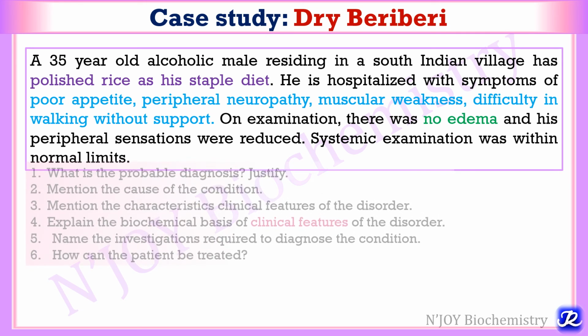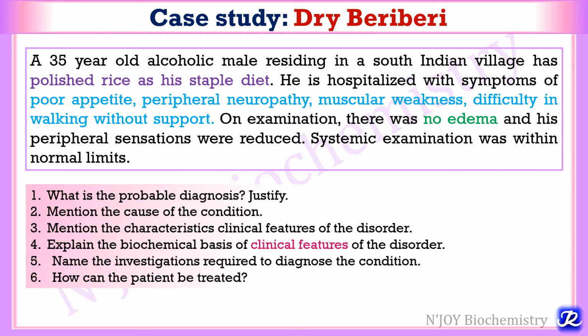So on this case study, various questions can be asked like what is the probable diagnosis, justify, the cause of condition, clinical features of the condition, biochemical basis of clinical features, investigation, treatment, etc. So here the diagnosis is dry beriberi. Why dry beriberi? Because the person is alcoholic, and first it is beriberi because the person has history of consuming polished rice which is deficient in thiamine, and thiamine deficiency leads to beriberi.